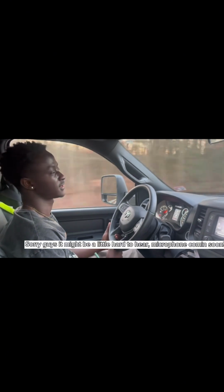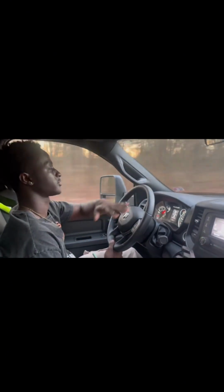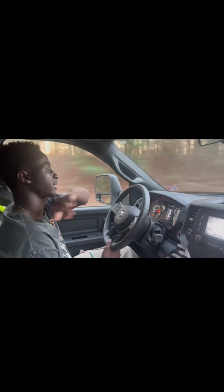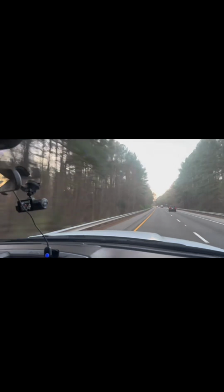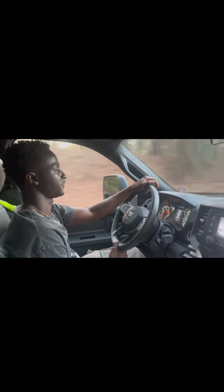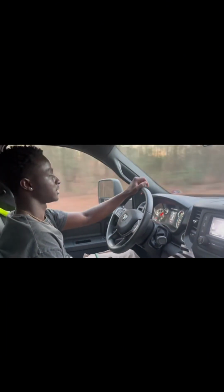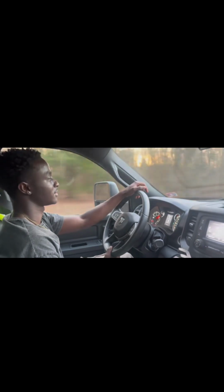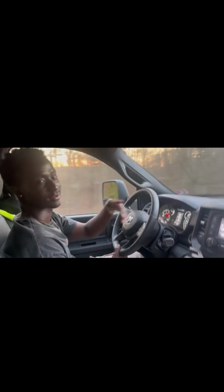So we're taking this truck right now to go get a ball hitch and the tray so we can cover the back. That's what we're doing right now. We're going to North Carolina. It's about four hours 30 minutes. I'd say 5 hours, you know. A little 5 hours ain't nothing. You know what I'm saying? So yeah.